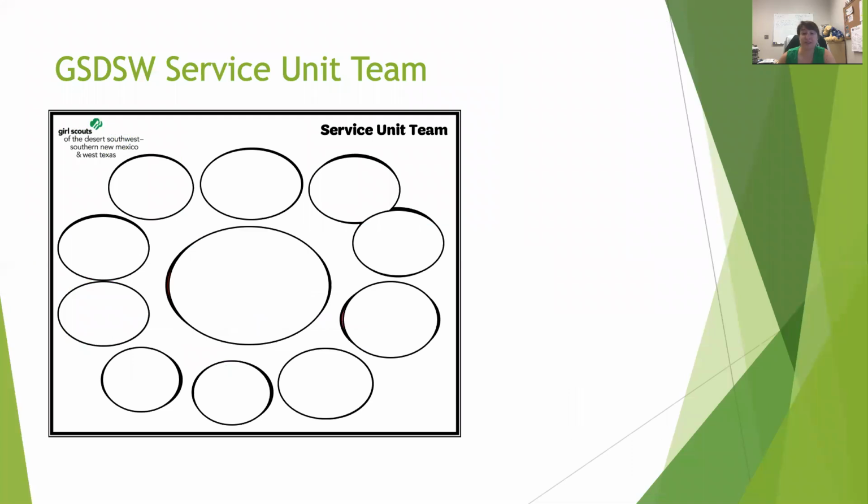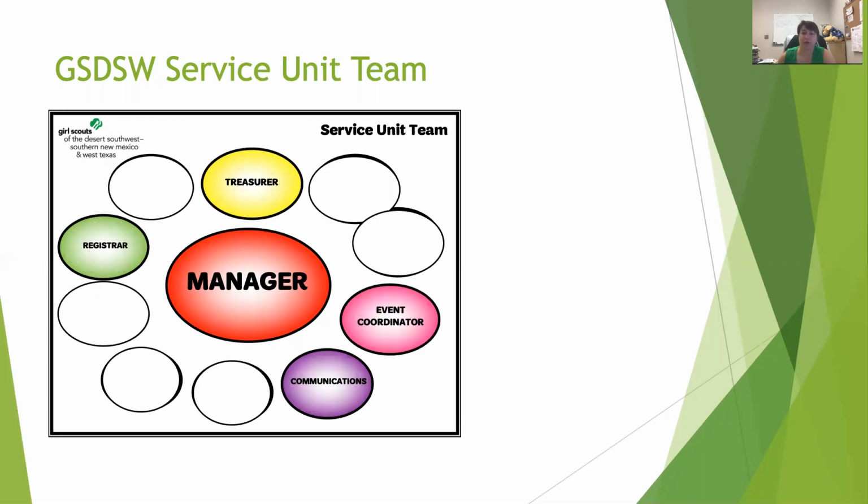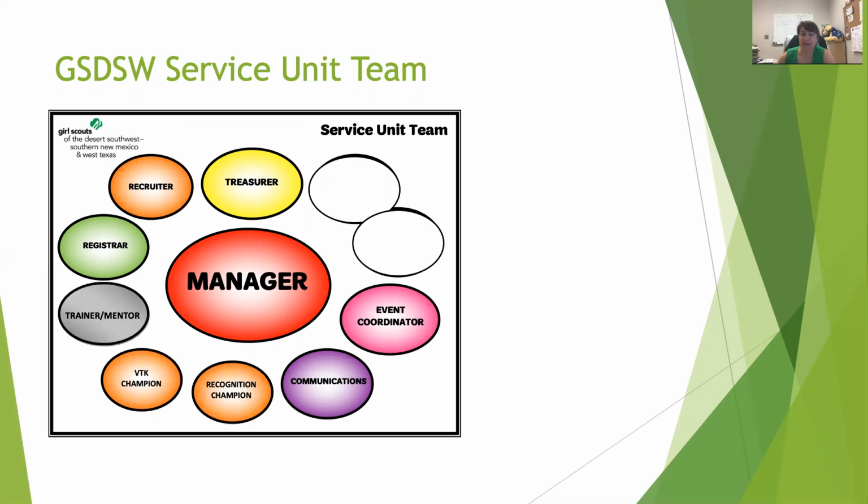For any service unit to be successful, you need a team of individuals. You have your service unit manager at the center of that team. They are surrounded by the treasurer, registrar, communications, and event coordinator. You also have recruiters, BTK champions, recognition champions, and trainers or mentors. Finally, we get to my favorite positions, the fall product manager and cookie positions.